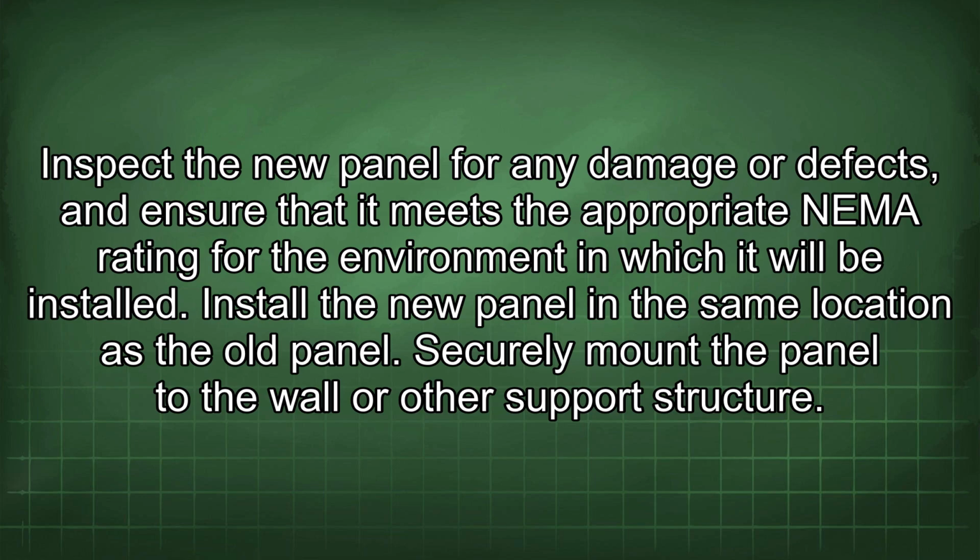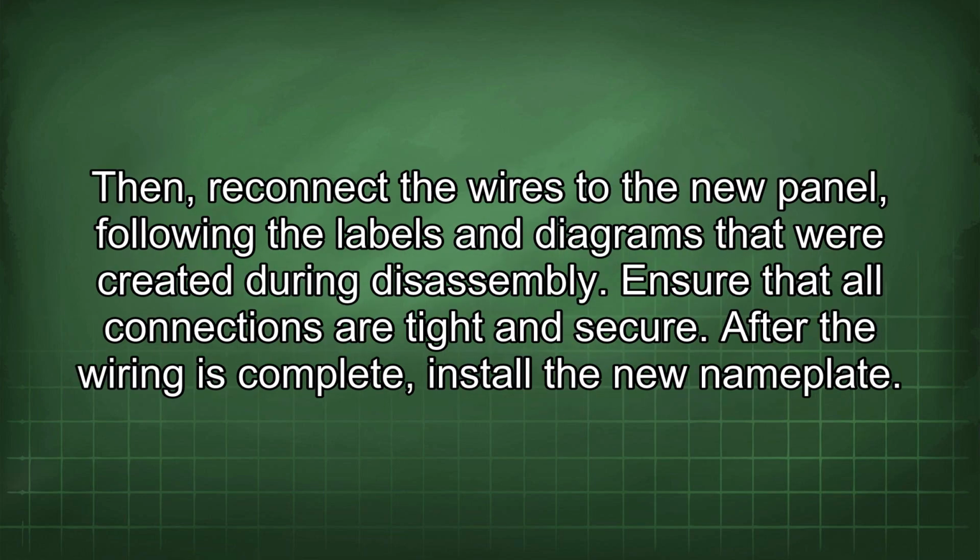Install the new panel in the same location as the old panel. Securely mount the panel to the wall or other support structure. Then reconnect the wires to the new panel following the labels and diagrams that were created during disassembly. Ensure that all connections are tight and secure. After the wiring is complete, install the new nameplate.